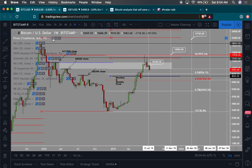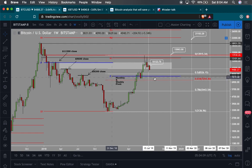Let's see if it's still there. Actually, yeah, you can see it right there. See, blue pivot right there. So staying above this area on the weekly is going to be very critical, okay? About $8,100 or so. All right.